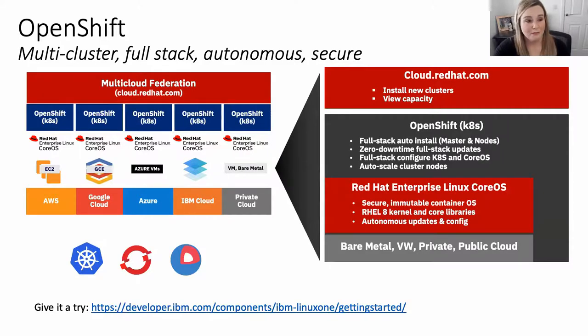If you've been playing with containers at all, and if you read very many articles, particularly about IBM, you know that Red Hat has OpenShift. So OpenShift is basically built on top of Kubernetes, or really leverages Kubernetes, but it is basically a way to manage your containers across multiple environments. So it's going to be autonomous and secure.